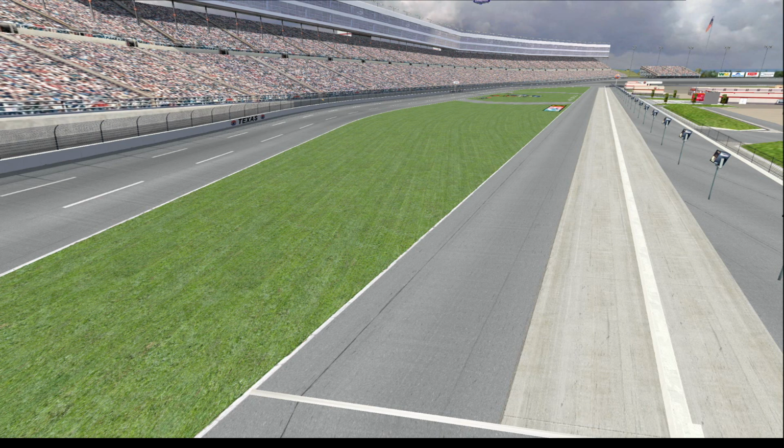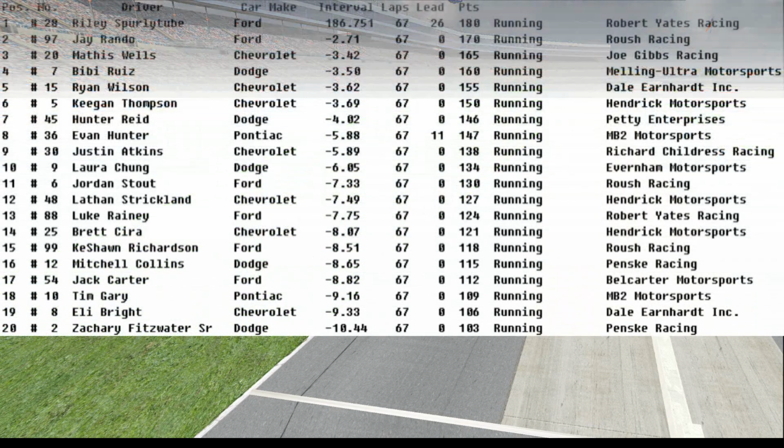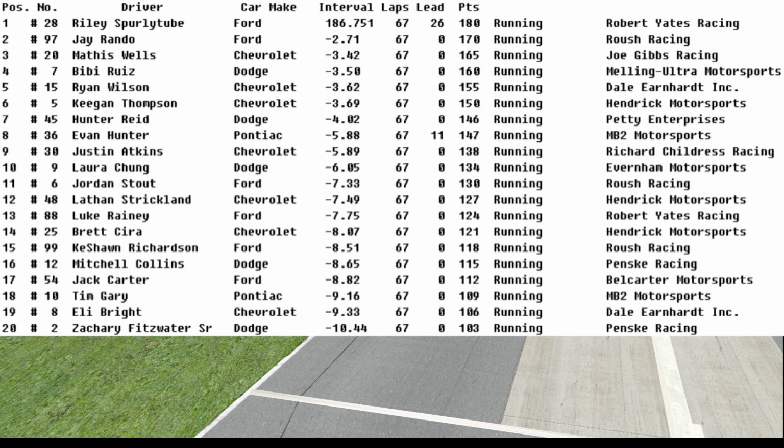You think about California this season, we had that fuel issue there, and we've seen it a lot over the past few seasons where fuel can come into play, and it did here today. We thought they would be fine, but they weren't on fuel. But for Riley Spurgeon, he was fine as he claims victory in the Samsung RadioShack 500.